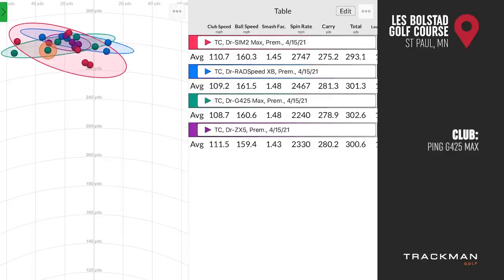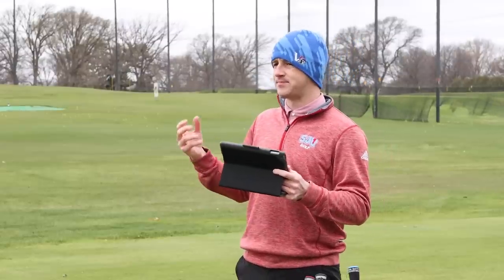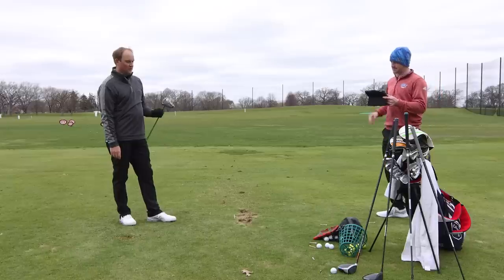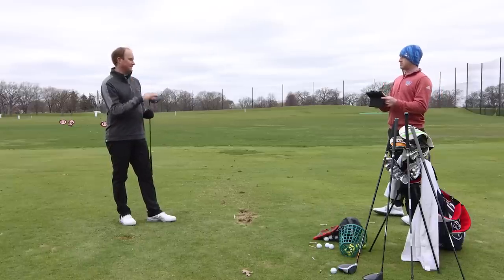All right, five shots with G425 Max. I noticed a different sound for sure with this club head. It almost sounds kind of hollow-y a little bit. What do you think about that? And then we briefly touch on these numbers here. Yeah, it was maybe a little louder, tingier sound to it.